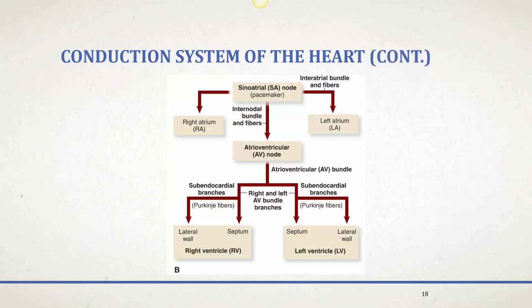And here you can see a flow chart of the cardiac conduction system. So some people like to see diagrams like this more than looking at it on the actual heart. So this is kind of the flow of the electrical activity.